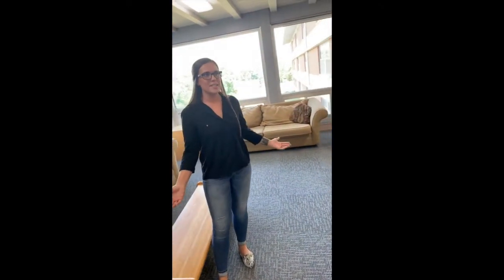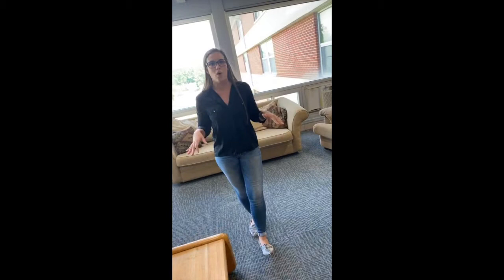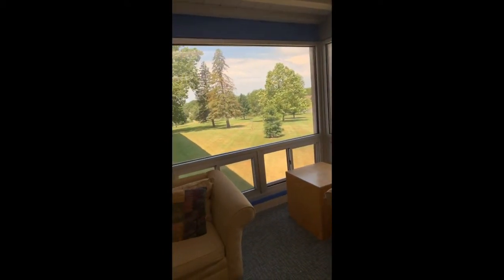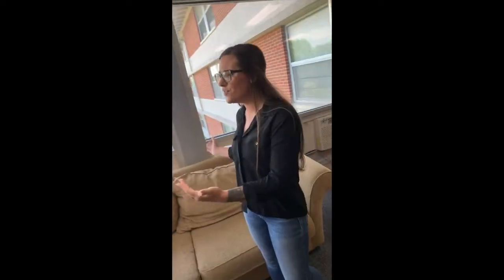Another just great space to hang out. If you don't want to be in your room, you want to be a little more social, this is where you're going to want to come to hang out. Movie nights, snack nights, everything will happen in these lounges. Also, you'll see behind me some humongous windows. Our campus is absolutely beautiful, and while you're here, we want to make sure that you guys are enjoying your time and feeling like you're at home. So we want these views to be accessible to you guys at all times.